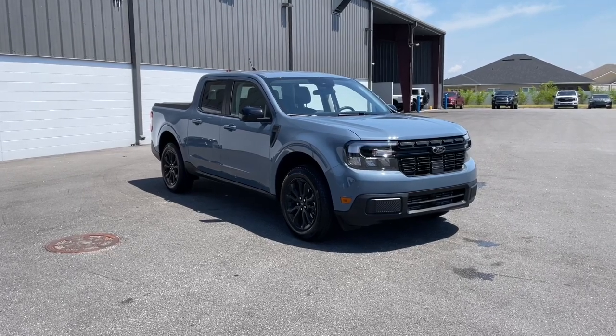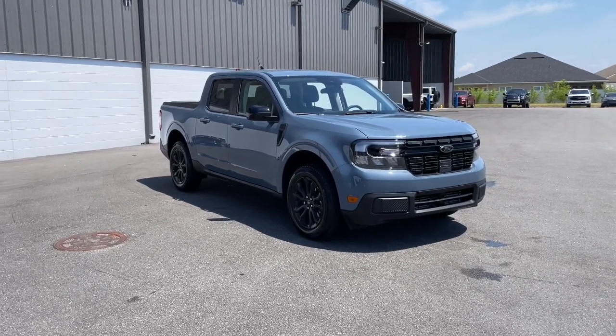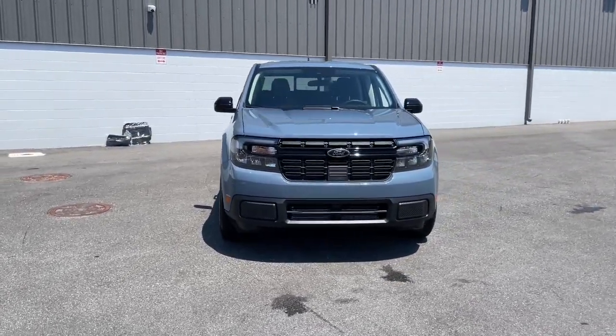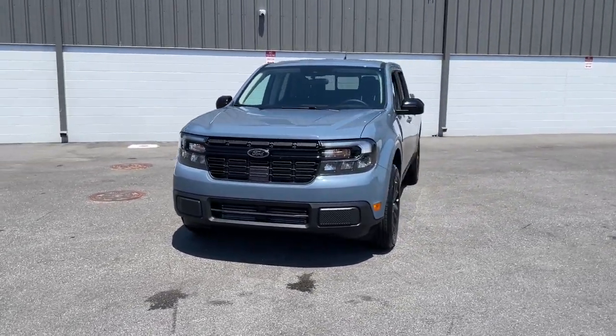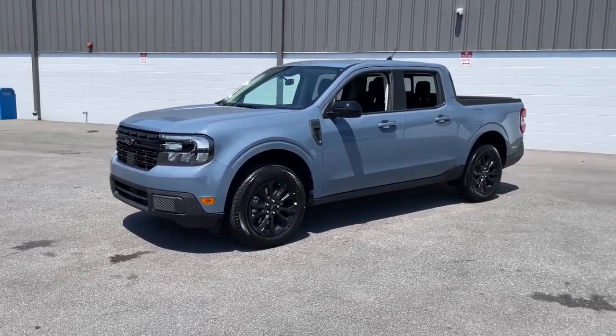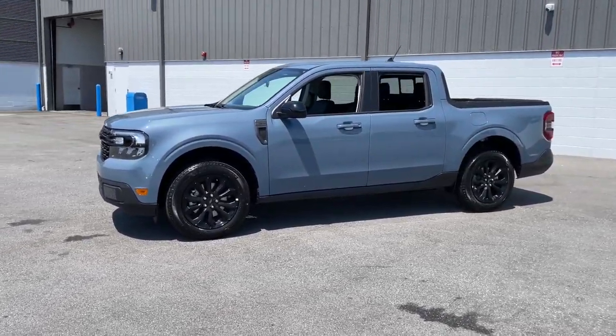Picture yourself in the 2024 Ford Maverick. This good-looking Maverick delivers daily driver comfort and practical utility. From its well-equipped four-door cabin to its impressive towing and hauling ability, this well-built compact pickup was designed with today's lifestyle in mind.